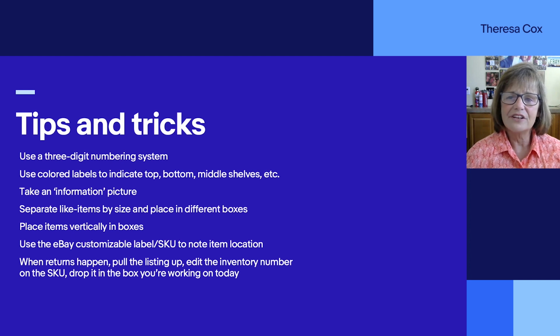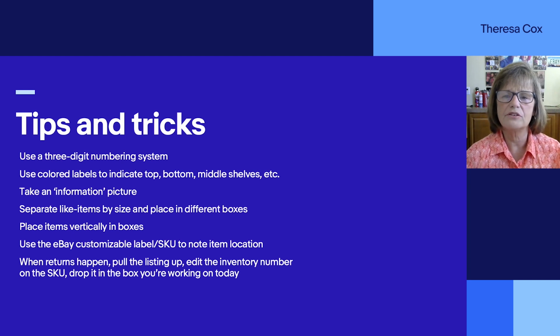Another thing that I figured out was to place the items vertically in boxes in a Marie Kondo style. If you layer them, then you're constantly digging through stuff and you can't find it. You want to make it so that when you pull the box down, what you need is quickly and easily found. Use the eBay customizable label SKU to note the item location. I'll go over some different types of data that I put in that custom SKU that's very helpful.